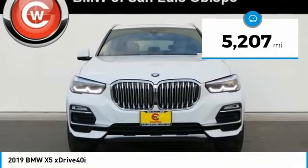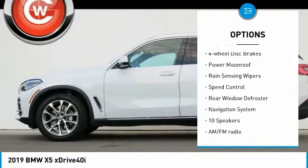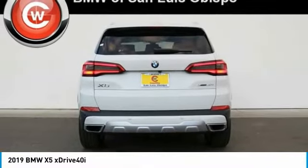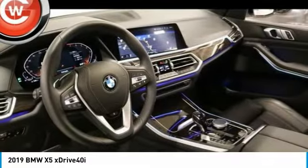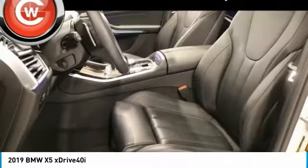Here are some of this vehicle's great options: electronic stability control, brake assist, traction control, remote keyless entry, fog lights, four-wheel disc brakes, power moonroof, rain sensing wipers, speed control, rear window defroster. If affordable style and reliability are what you're looking for, this vehicle couldn't be more perfect. Drive it today.